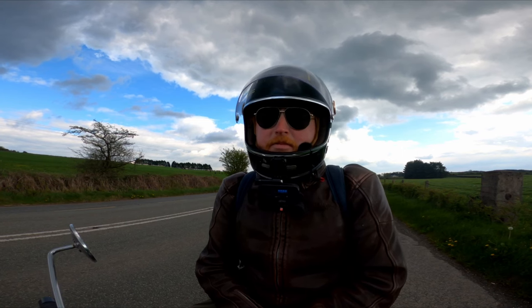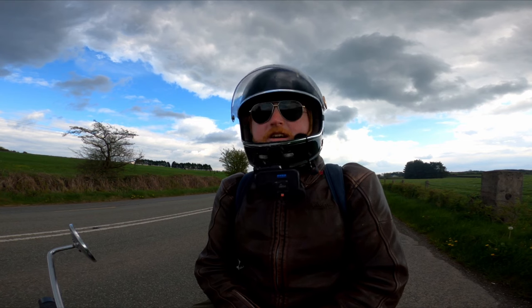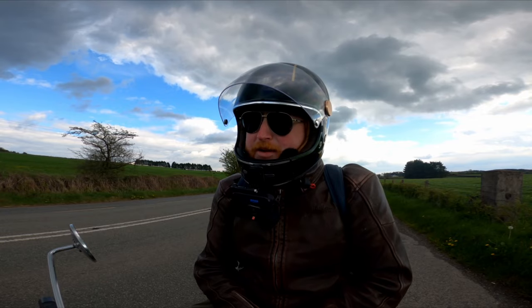All in all, the Bullet may not be the most powerful or fastest machine out there, but it is a machine that's conquered the Himalayas, so roads like those we find here in Europe are no challenge for it. No challenge, that is, as long as you've been maintaining the bike.